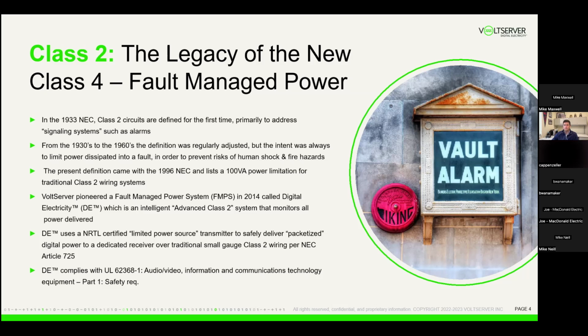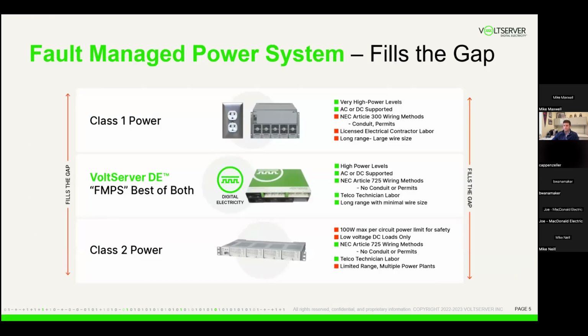You can do that. And the way VoltServer has been doing the fault managed power system over the past decade is by having that transmitter shelf, that source of current, certified to UL 62368-1, which is the audio, video, information, and communications technology safety requirement. And we do that by part 1. So we'll see where this leads in from the legacy of class 2 into class 4. Both are fault managed power systems, but a lot of folks nowadays, because of the 2023 NEC code changes, are just calling this class 4 when really it's truly fault managed power.